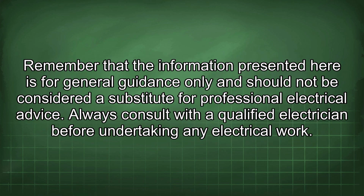Remember that the information presented here is for general guidance only and should not be considered a substitute for professional electrical advice. Always consult with a qualified electrician before undertaking any electrical work.